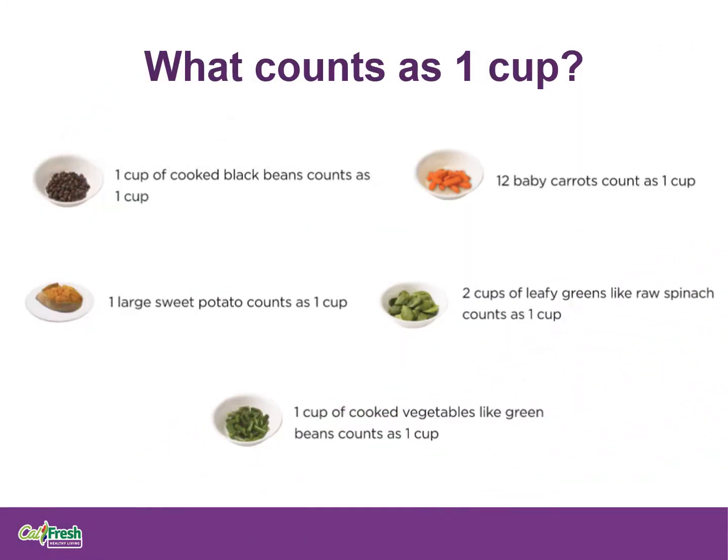As on the previous slide, this one is just going to be talking about vegetables. 1 cup of cooked black beans counts as a cup, 12 baby carrots counts as a cup, 1 large sweet potato counts as a cup, and for leafy greens like spinach, 2 cups is going to count as 1 cup. And on the bottom, we have 1 cup of cooked vegetables like green beans, which counts as a cup.